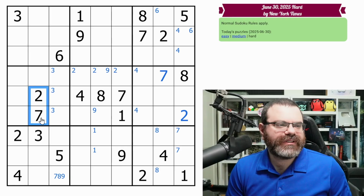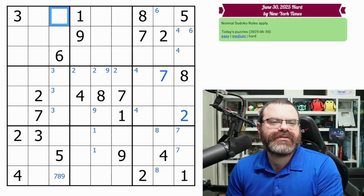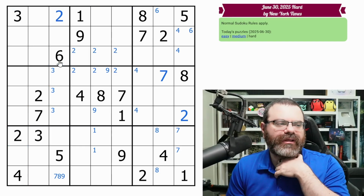Nope, okay. 2 and 7. So 7s are done. 2s we marked. Vertically, we have these 2s, actually. Oh, okay. 2s placed in this box. These 2s look in. Putting a 2 in one of these 3.